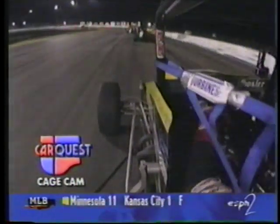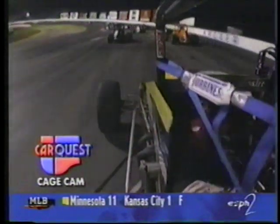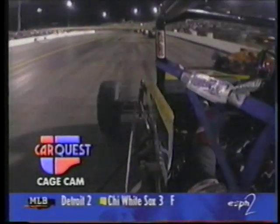This is the onboard camera from Jim Keeker. It looks like he's got a handful of race car. Well, I tell you what, it's a tear. Oh, we got a little smoke up there. Somebody hard on the brakes up there in front. But all these guys running really hard. And Gamester, tough break for him. That thing just went away on him after the red flag.